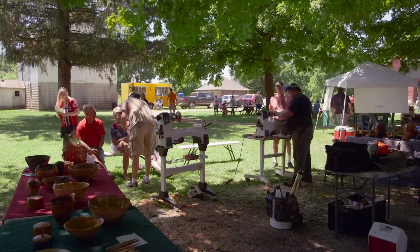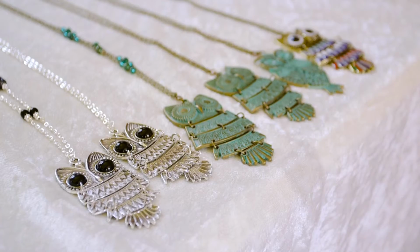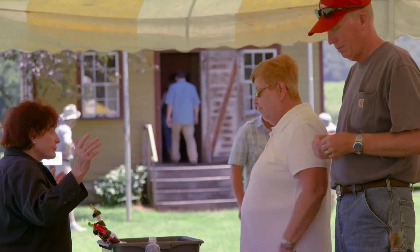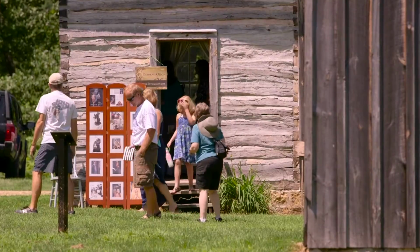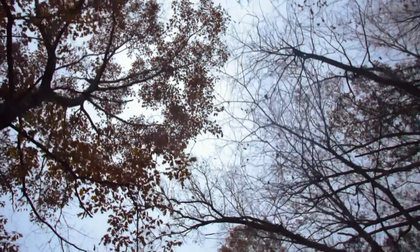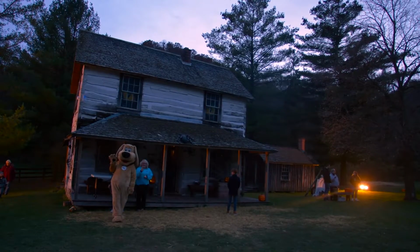The art fair is a way for people to come and experience what is here, the agricultural setting of the early 1900s, the buildings, the homes, to look at the artwork that is so much a part of Norwegian heritage and culture, and just to spend a beautiful day with families at a place that isn't generally open to the public. Even in the fall, as Mother Nature slows down to rest, other things at Norskedalen come alive.